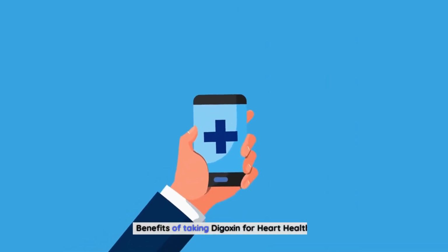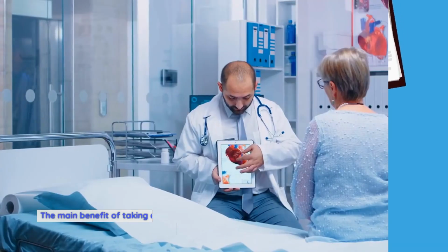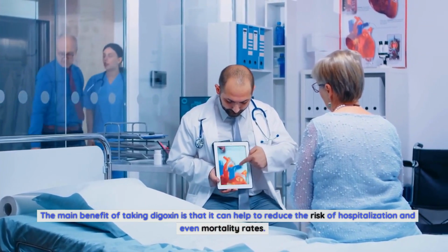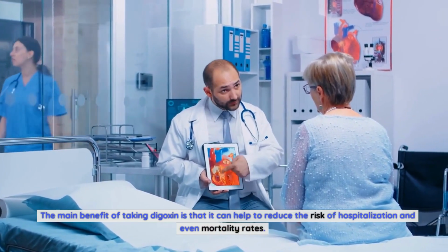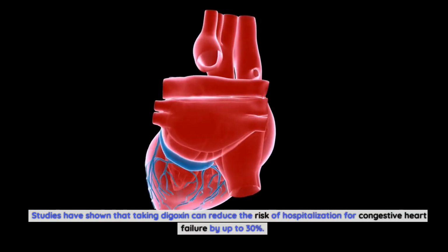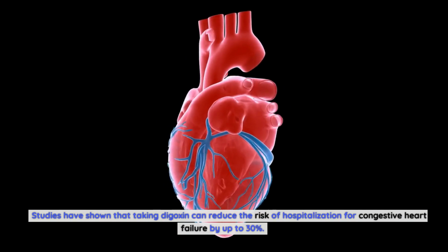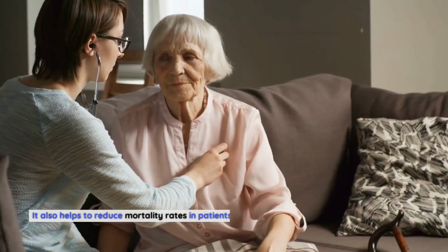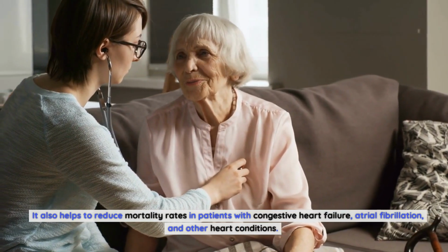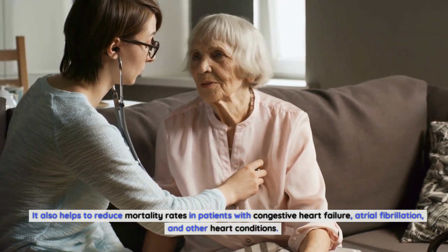Benefits of taking digoxin for heart health. The main benefit of taking digoxin is that it can help to reduce the risk of hospitalization and even mortality rates. Studies have shown that taking digoxin can reduce the risk of hospitalization for congestive heart failure by up to 30%. It also helps to reduce mortality rates in patients with congestive heart failure, atrial fibrillation, and other heart conditions.